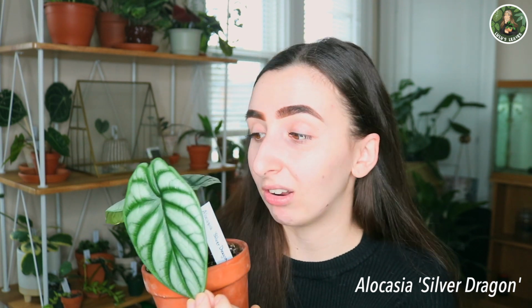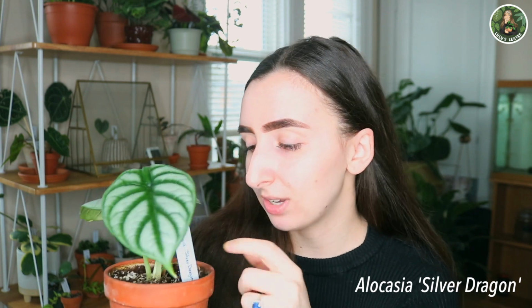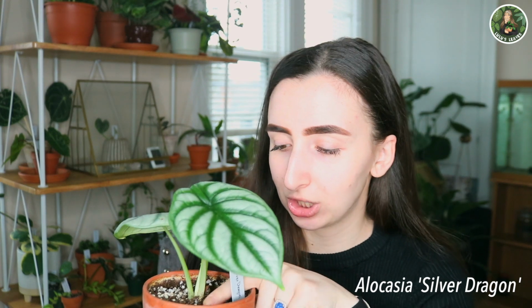Next on the list for my alocasia lovers is the Alocasia Silver Dragon. So this plant has been relatively easy for me to take care of. I honestly haven't paid any attention to it and it's been thriving. Obviously I water it when the soil is close to being dry, which it actually needs to be watered right now.